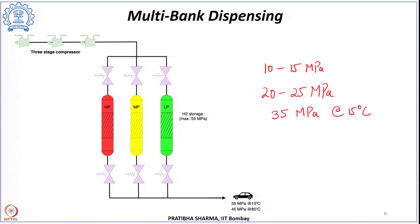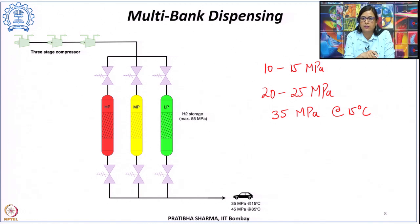However, we know that when we fill hydrogen, the temperature increases. Once that temperature increases, we have seen that the pre-cooling unit is present so as to restrict the maximum temperature to 85 degree centigrade as per the standard. Once the filling is carried out in the car tank, the maximum temperature that is reached is 85 degree centigrade.